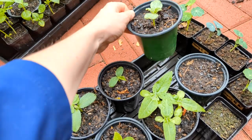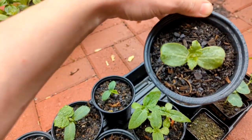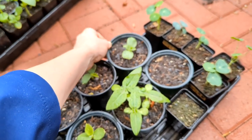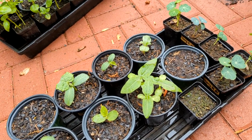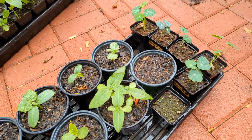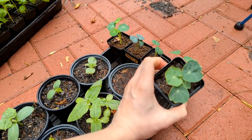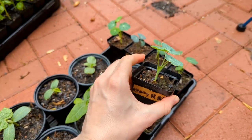Back here is another watermelon, my Jubilee. See those little crinkly leaves? And I transplant my melons for the same reason I transplant my sunflowers. It's just to give them a better chance against my pests. Georgia has a lot of insect pests. And then nasturtiums. Aren't these just the cutest type of seedling you've ever seen?